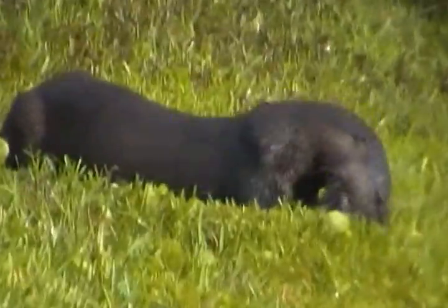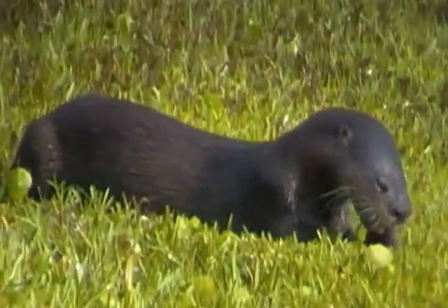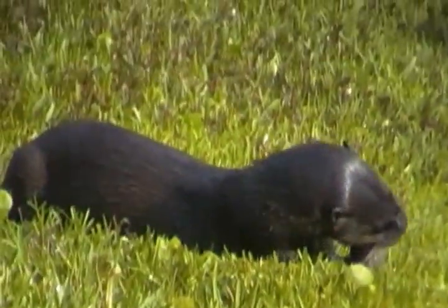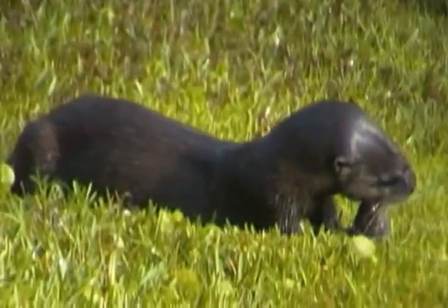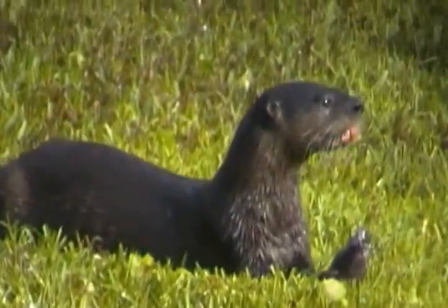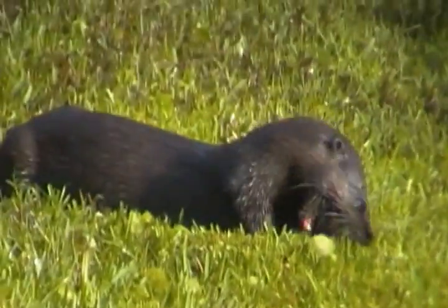I don't see these too often anymore. They used to be around a lot more. But with people encroaching on their habitat, their numbers are becoming less and less. So this is a rare opportunity to get to see one in the wild. I'm always glad to see it. I just hope that one day my grandchildren will be able to enjoy this. I just don't know that they will. I pray so. It's a beautiful sight. Florida otter having his breakfast. Fish for breakfast every day.